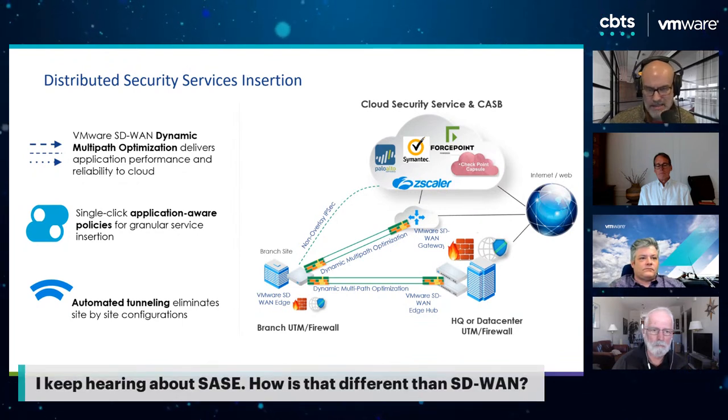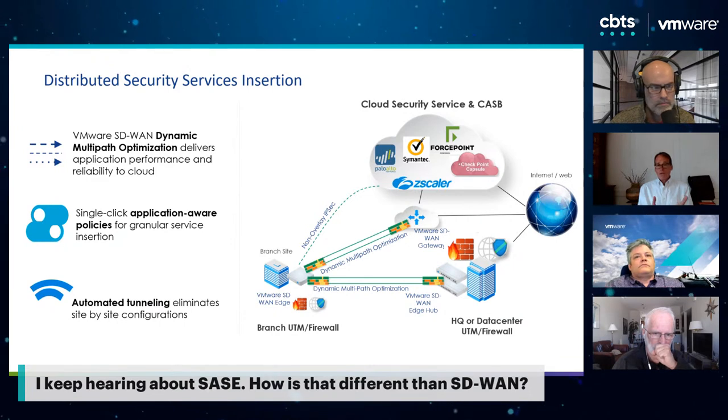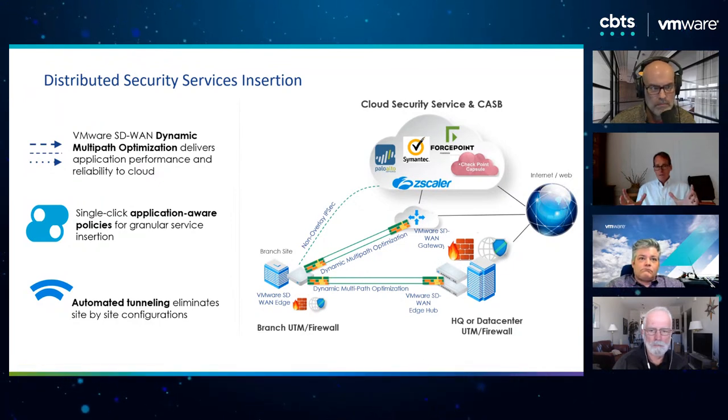Guys, I keep hearing about SASE. How is that different than SD-WAN? It's kind of an extension of this idea. The word stands for Secure Access Service Edge. And the idea is if you've got an intelligent edge that can build out this network of clouds, a network of application security and prioritization, you can then connect and add on ZTNA services, zero trust network access, and CASB services as well, for control and security as we're going to cloud applications.